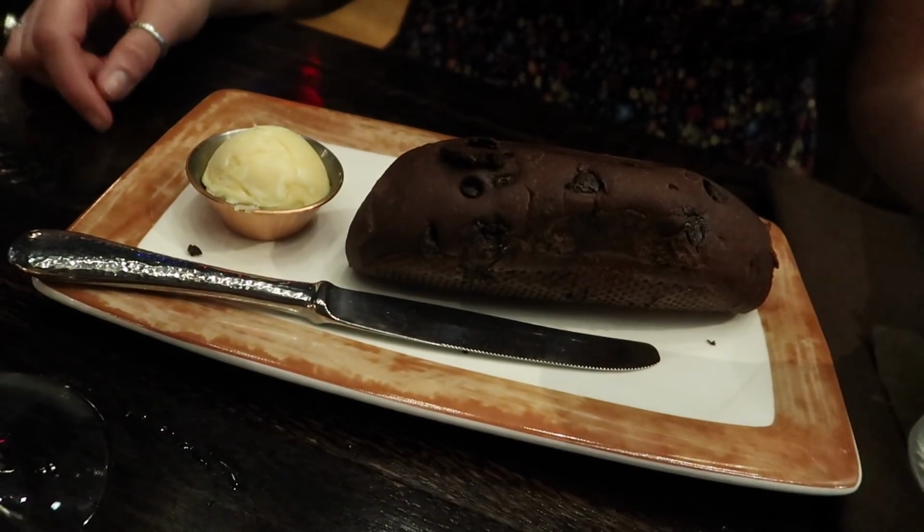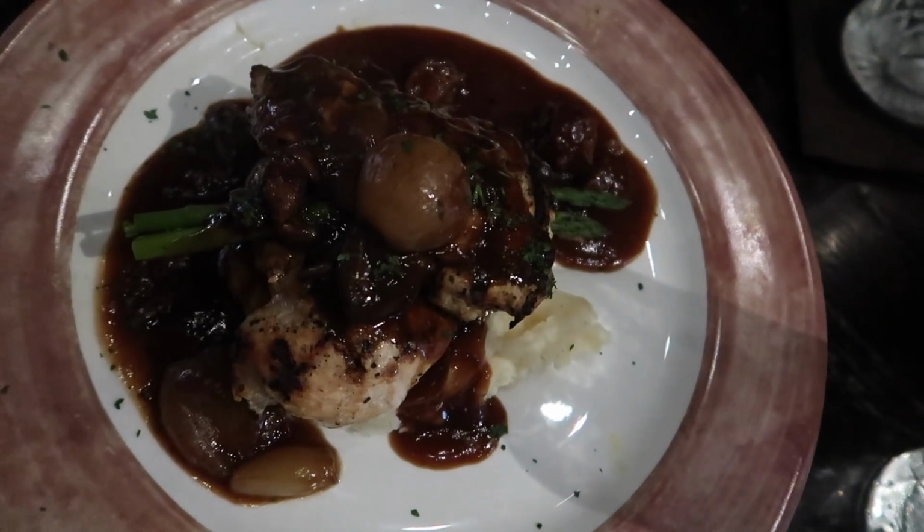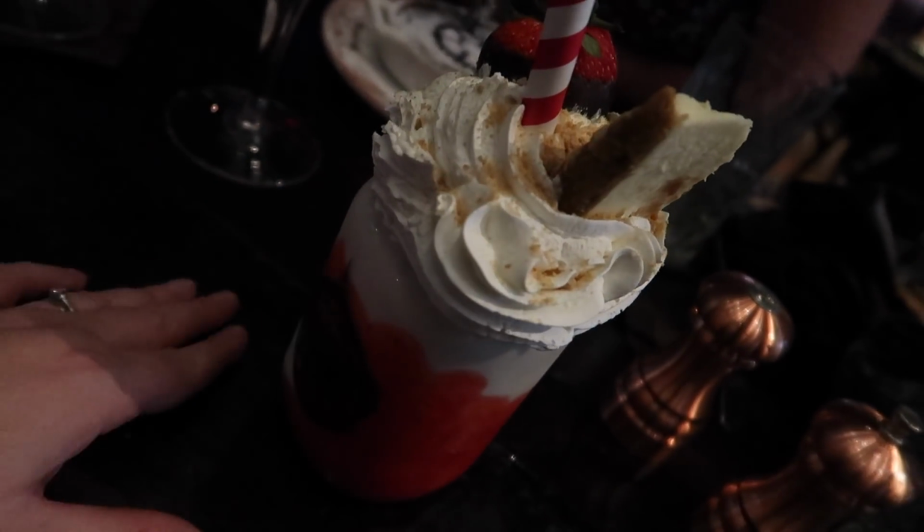I always get the same thing, which is the avocado bruschetta, and then I get the chicken bourguignon. Bourguignon? Is that how you say that? I think that's how you say it. It's so good. The food is really good there, and they have excellent desserts as well. Normally I'm too full for a dessert. I do try and sometimes have one of their milkshakes. They have really crazy milkshakes there.